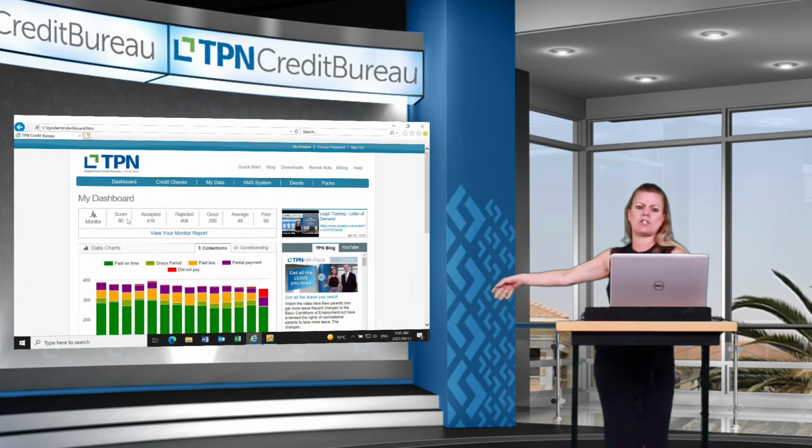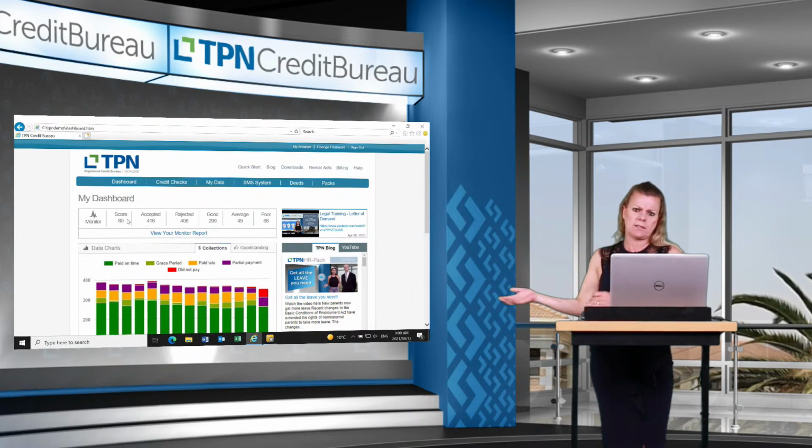You're not going to run a credit check after you've accepted a parent. That's working backwards. So your first step is on your application form, get consent, and then of course you can run the actual credit inquiry.